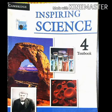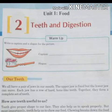Welcome to the second lecture of Cambridge Inspiring Science Grade 4. So in unit number 1, the chapter number 2 is Teeth and Digestion. Teeth or tooth is a hard structure found in the jaws of many vertebrates, and to break down food, the roots of teeth are covered by gums.